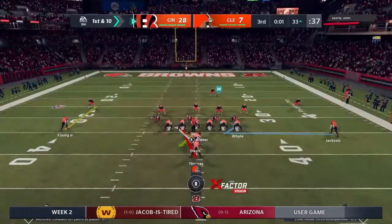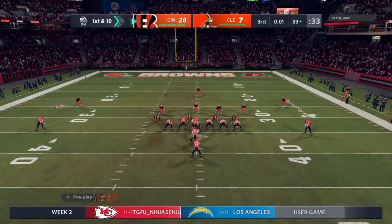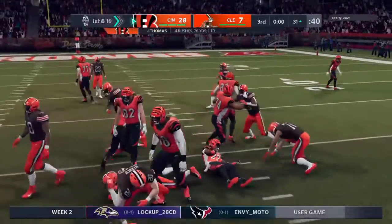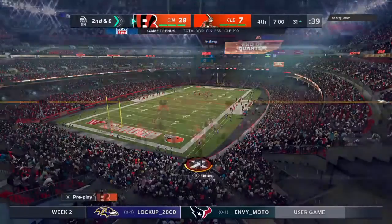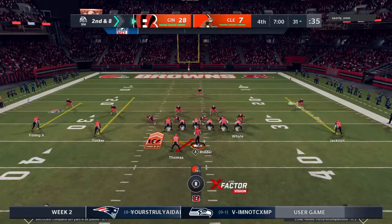So 1st and 10, and if they score on this drive, might have to start digging in our second-half blowout material. Now a handoff here to his running back, and he'll be brought down on what's going to turn out to be the final play of this 3rd quarter. The last run got a couple. Here's 2nd and 8.